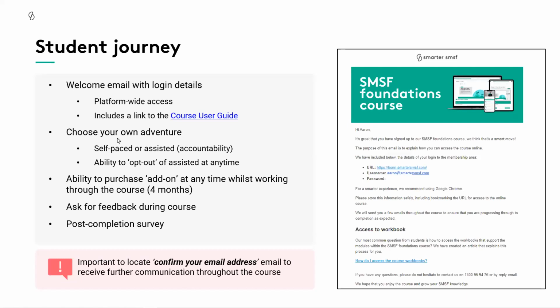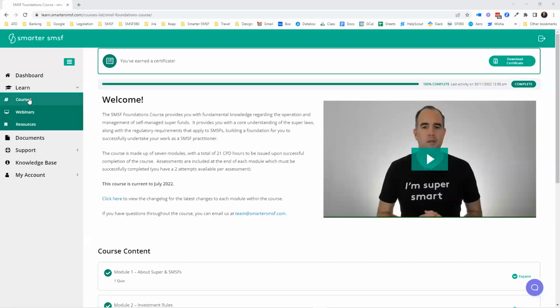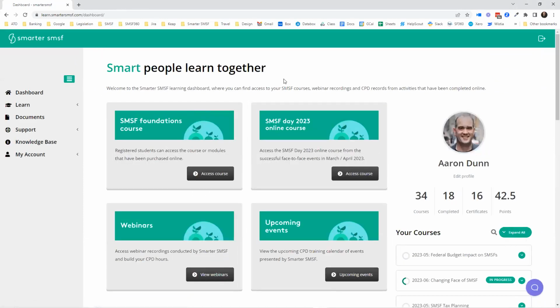So let's go in and have a look now at the course and try and spend some time identifying what the course looks like, where you need to go, and whatever else I need to cover. So I'm going to go back just before we jump into the course more specifically. This is our learning page dashboard.